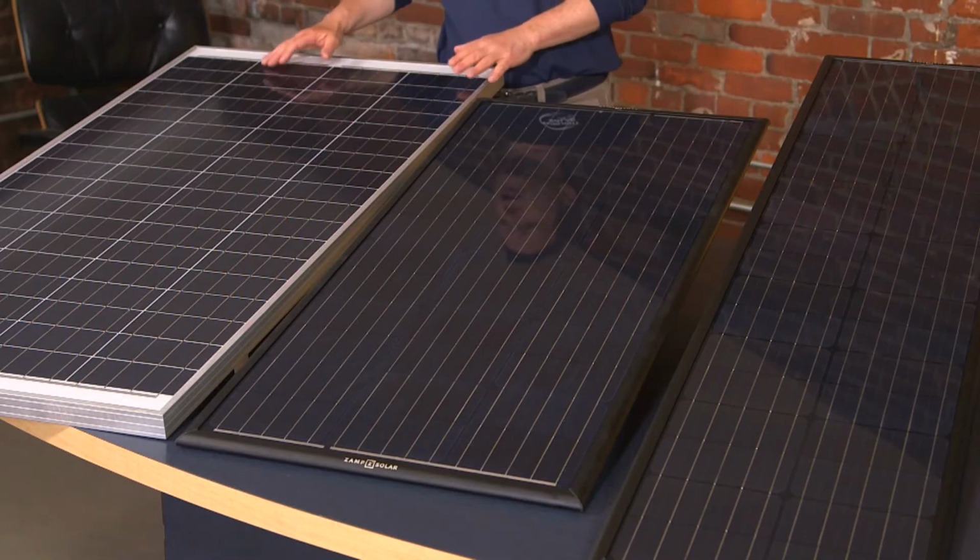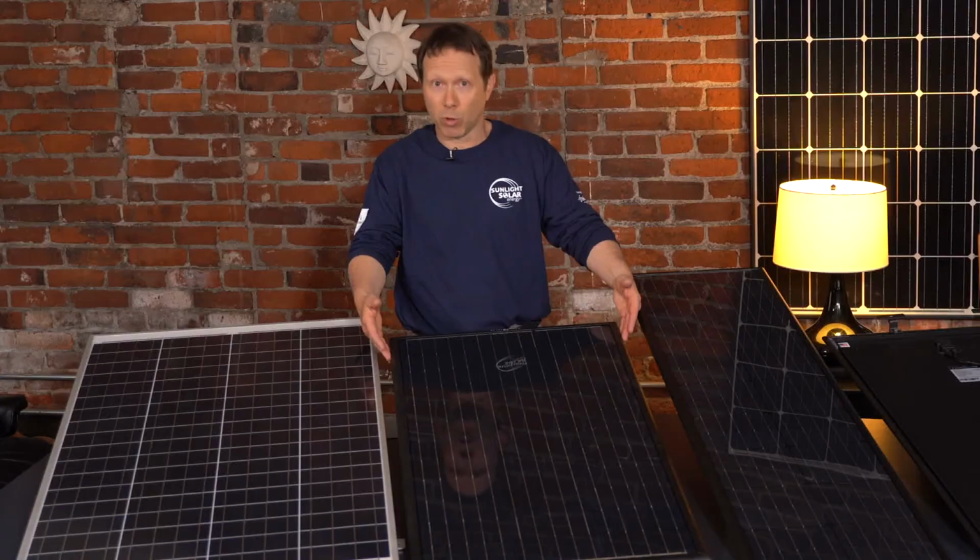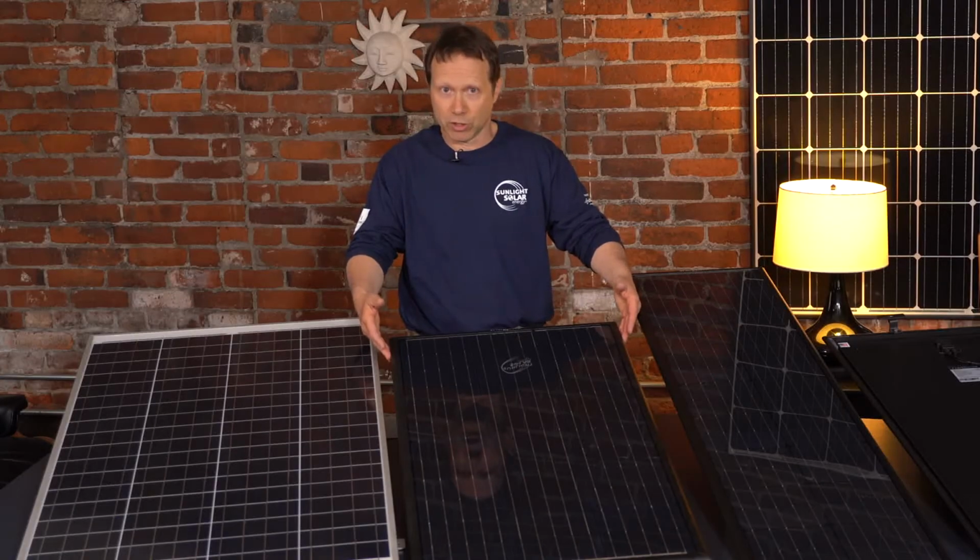This is actually the same wattage as this one. However, you can see by the smaller footprint that it's a much more efficient solar panel.